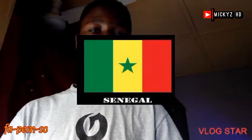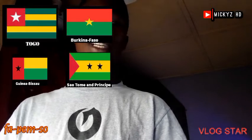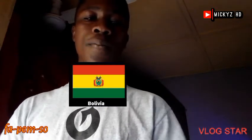Other African countries that had these colors in their flags include Togo, Comoros, Burkina Faso, Seychelles, Guinea-Bissau, Sao Tome and Principe, Congo, Mozambique, Zimbabwe, Mauritania, Benin, and so many others. These three colors, red, green, and yellow, with the inclusion of black, would later be known as the Pan-African colors.